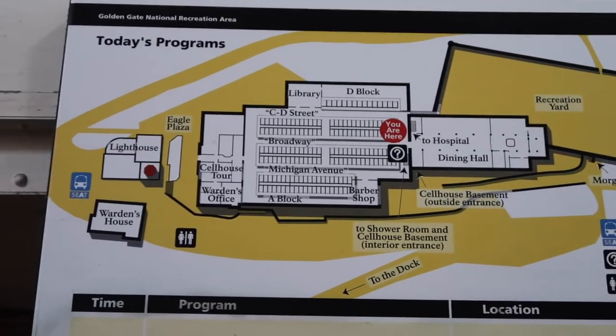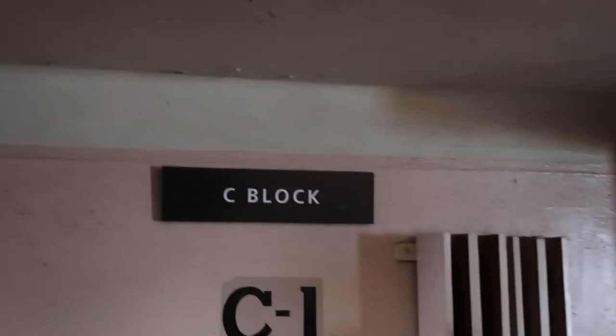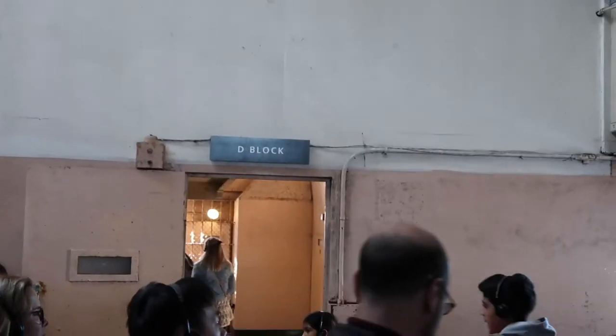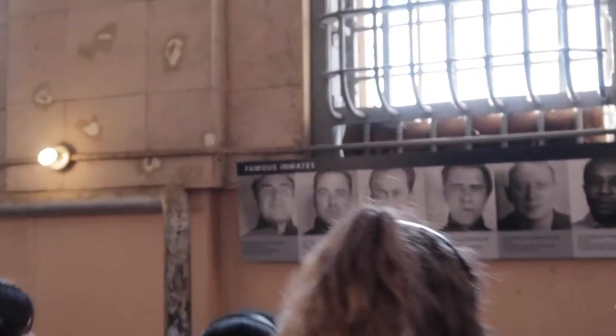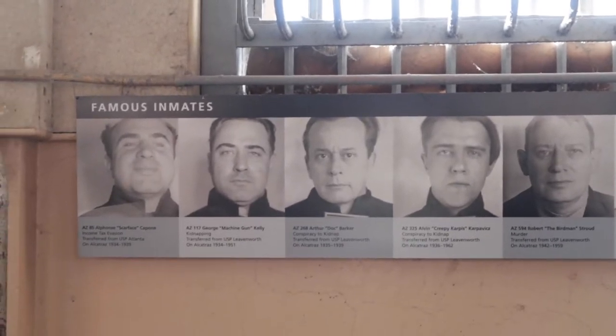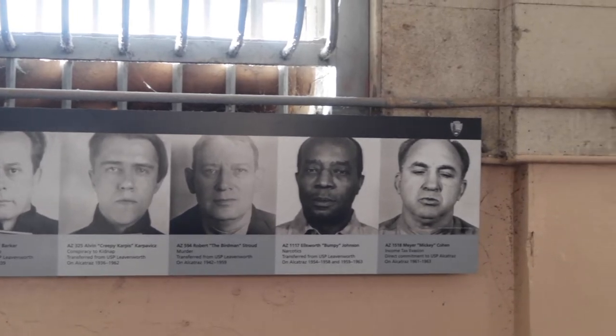So this is a little overview of the map. We're right there. We're going to go into D Block right now. Each cell row has a different block. So you've got C Block, you've got Broadway. D Block is where all the solitary confinement prisoners were. Let's go in. More inmate cells. Here are some famous inmates: Al Capone, Machine Gun Kelly, Doc Baker, Birdman, Mickey Cohen.